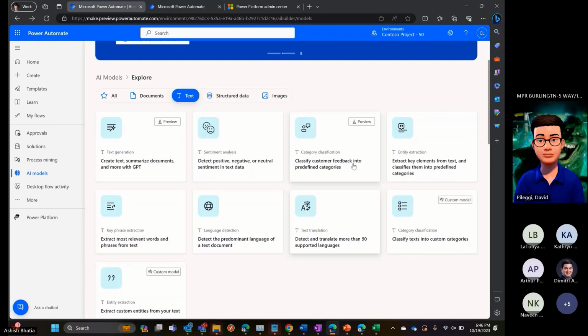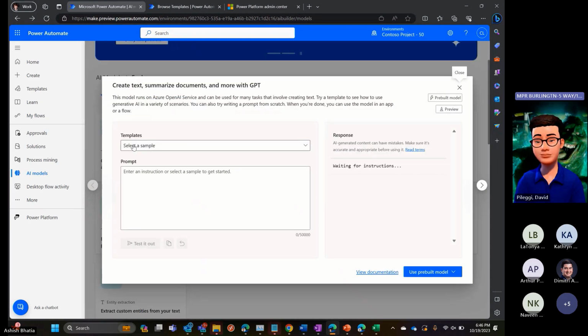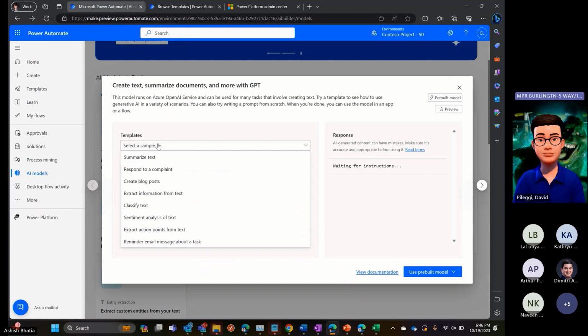So the tile on top left is text generation. This is the GPT model. And again, you'll see a very simple interface, familiar to what you've seen for others. But in this case, you are prompting, you're actually giving an instruction to the model, and it should act accordingly. And we've populated with some samples here. So I'll pick one and we'll run with it.